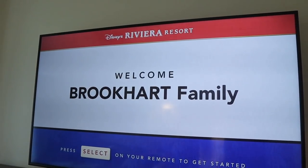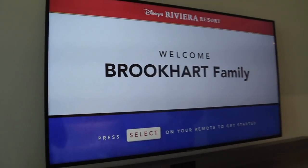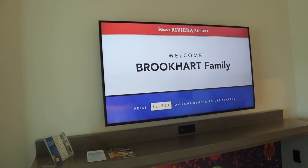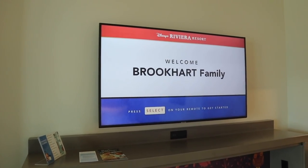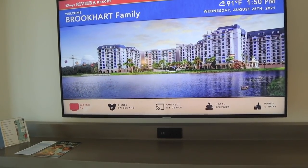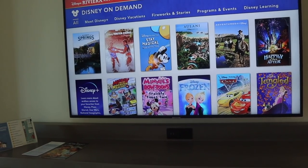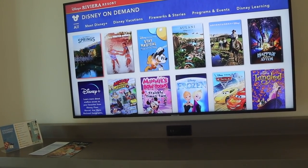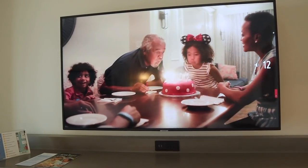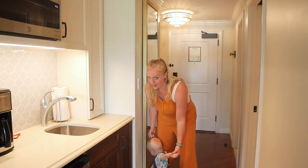Look, I turned on the TV. Welcome, Brookhart family. I'm iffy about this new interface. It's growing on me. It's super cool, it's super interactive and everything, but you can't just put on what you want. If you go to Disney on Demand, you can go to the DVC video, but you can't loop through it continuously like on the other ones. I love DVC. Should we buy DVC this trip, this weekend?